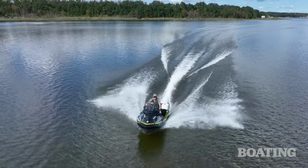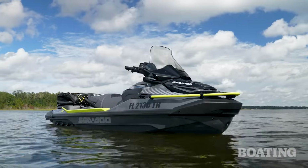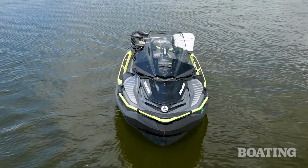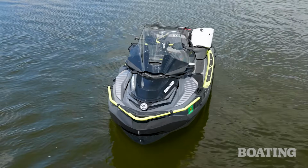Other useful features on the Explorer Pro include the front bumper. Now that's what Sea-Doo calls it. In reality, it's really more of a grab rail. And where that comes in handy is if I'm going to pull this craft into a beach. I no longer have to bend over and have that back-breaking job of muscling this craft ashore. I can simply grab that rail and pull it. It's also a nice spot to tie off dock lines, anchor lines, or even attach a GoPro.